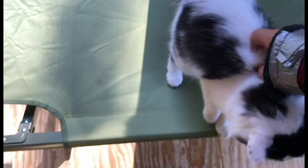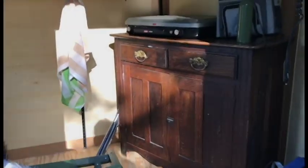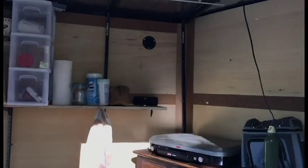So, hi sweetheart, what are you doing? Oh, you're such a good girl, you're so pretty. This is a little neighbor's cat. She showed up last night when we were here messing about, and she's been all over. She's been in and out of the truck, and all over the lodge, up and down the stairs, everywhere. She's investigated every corner and inch.